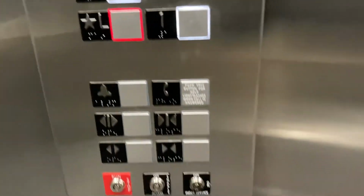Well, this is your picture, Schindler 55 MRL. Anyways, this is a nice elevator. This is at Lifeguard Arena, if you didn't know. We'll go up to 2.